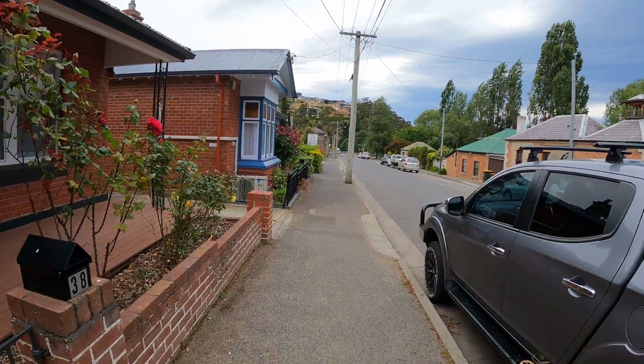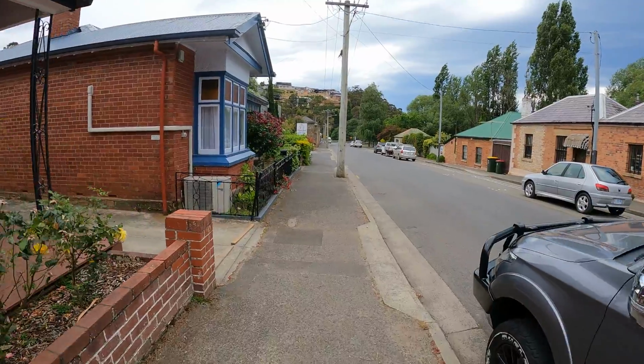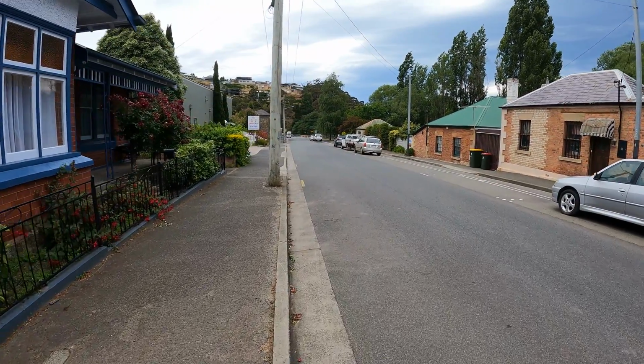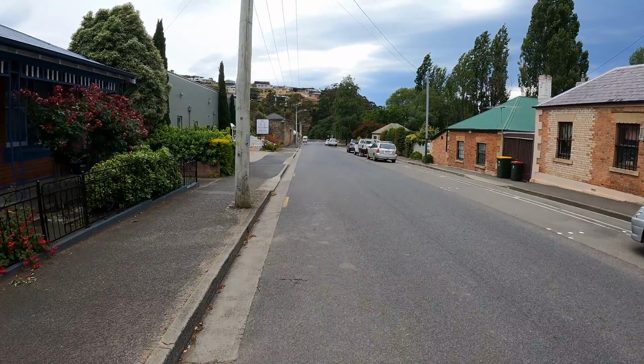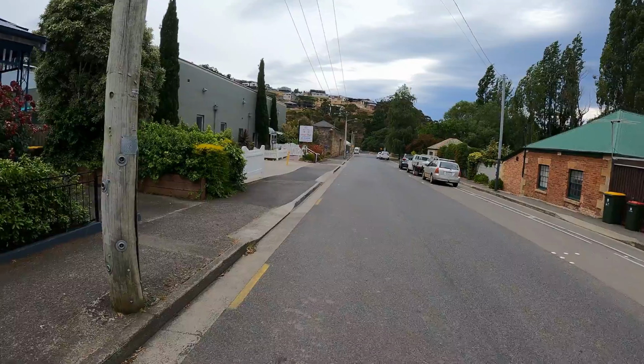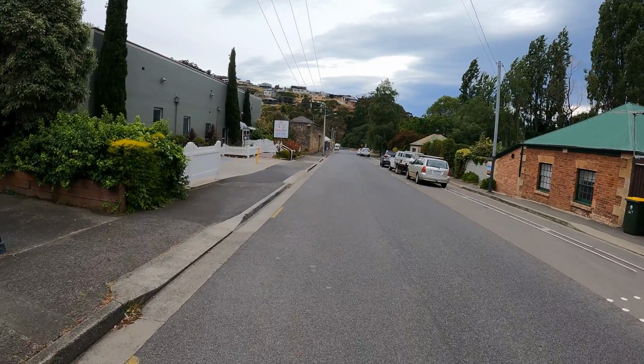And I got the impression from what I've read about this online that it may not be the nicest of places, but it certainly is quite a historical one. So I'm going to take you along and do a walk and talk.